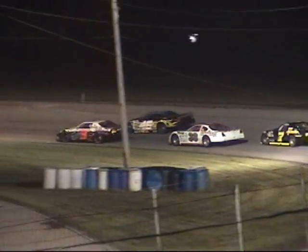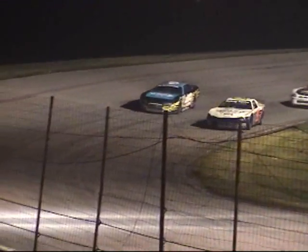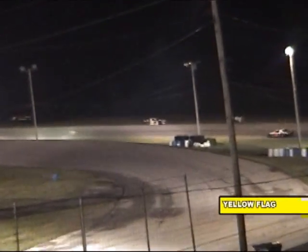Justin King still out in front. About 3 car lengths over Dean Cook for second. Hoffman half a straightaway back in third. Battle still here for fourth. Fisher back to the outside of Fitzwater. Yellow flag comes out. Problems off the second corner.